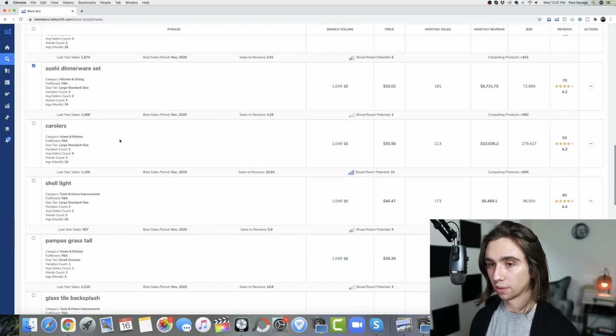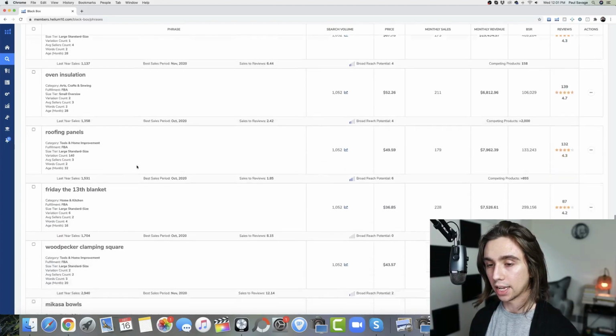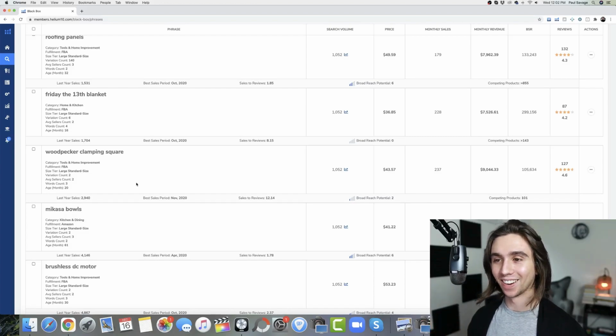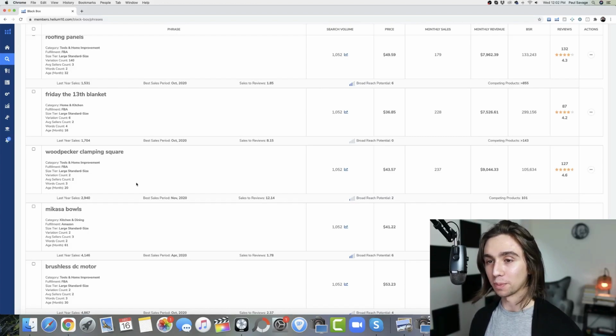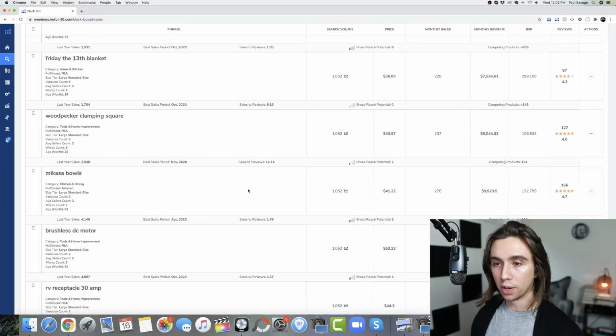Sushi dinnerware set, perfect. Can't go to Target and buy that. And then anything that has a specific ask from the customer in it is a really good place to start. When a customer basically says something like black and gray striped rustic tray, now we can go through and see, okay, 1,000 people are looking for that. How many black and gray striped variants of this product are there? And if there's only one or two and those are doing great, or even if there's eight or nine and those are all doing fairly well, that's a really good indication of what it's going to look like for us when we join there. Woodpecker clamping square.